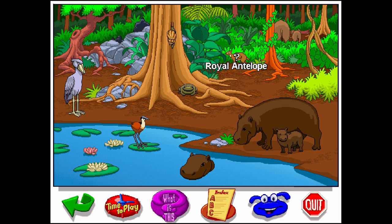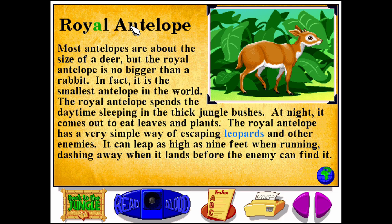Royal antelope. R-O-Y-A-L-A-N-T-E-L-O-P-E. Most antelopes are about the size of a deer, but the royal antelope is no bigger than a rabbit. In fact, it is the smallest antelope in the world.